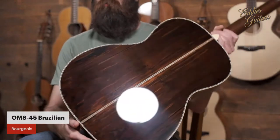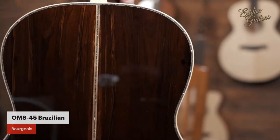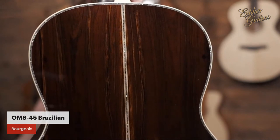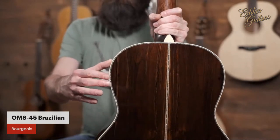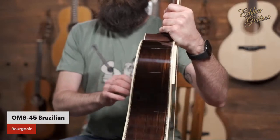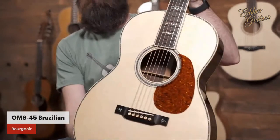Really gorgeous stuff. Take a look at the detail on that back strip. Got that really nice polished shell right in the center and all that detail right around it. And being a 45 style guitar, you can see the shell purfling on the back of the guitar, on the sides, all the way down, and of course on the top, which we just saw a moment ago.